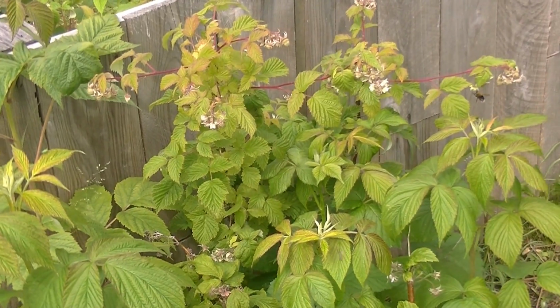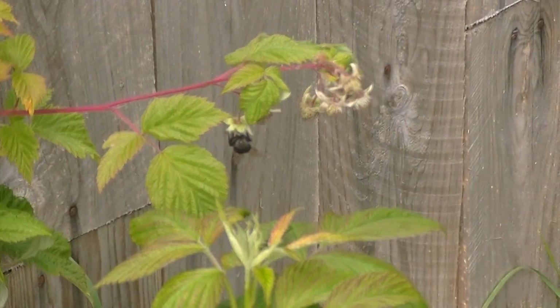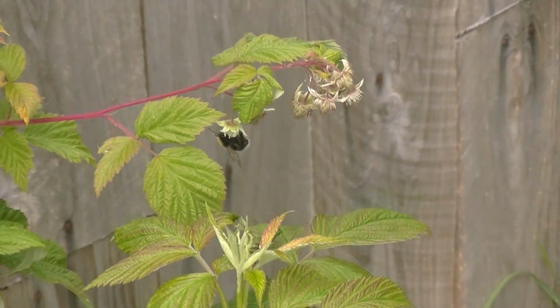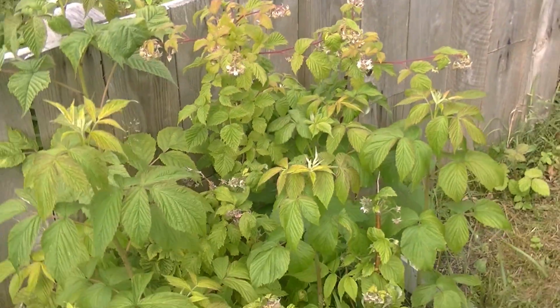I've got plenty of fruits ripening up, and Barry the bee there, he's doing his thing as well, keeping his side of the deal, so we shall see if we get any raspberries.